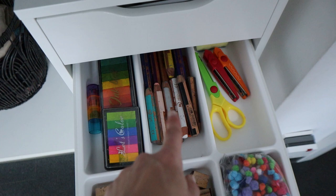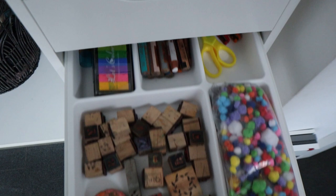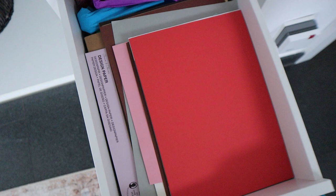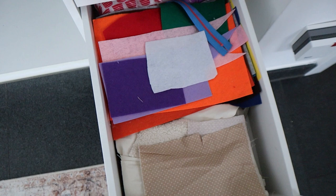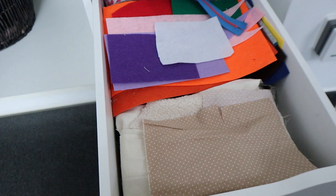Are they called ink pads? Yeah, I think so. Then in the third drawer is all the cardboard, how do you call it? Crafting paper, yeah, colorful paper. In the next drawer I keep fabric. My daughter really loves creating stuff with fabric.